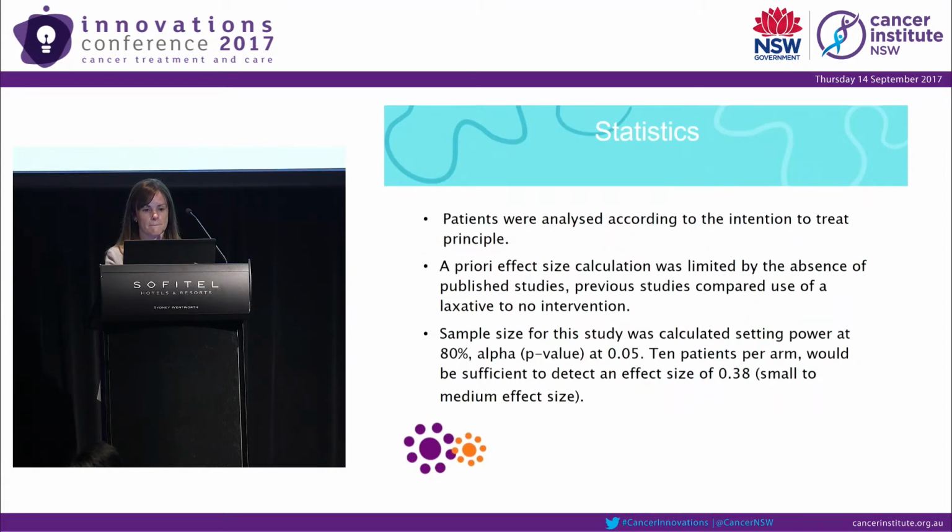Patients were analysed according to the intention to treat principle. We couldn't use an a priori effect size calculation because of the absence of previous published studies, as other studies had compared a laxative to no intervention at all. So the power calculation was determined for the study with an aim to recruit 10 patients per treatment arm for a small to medium effect size.